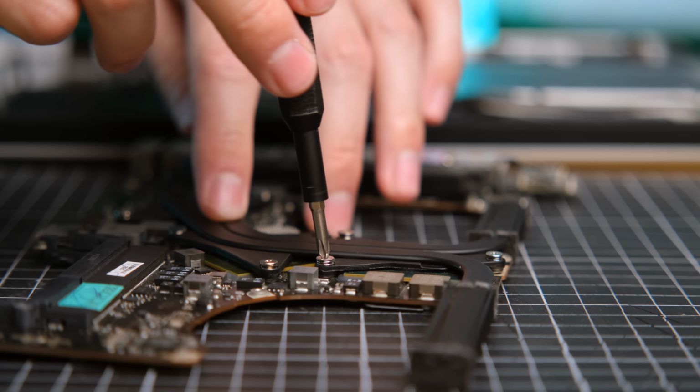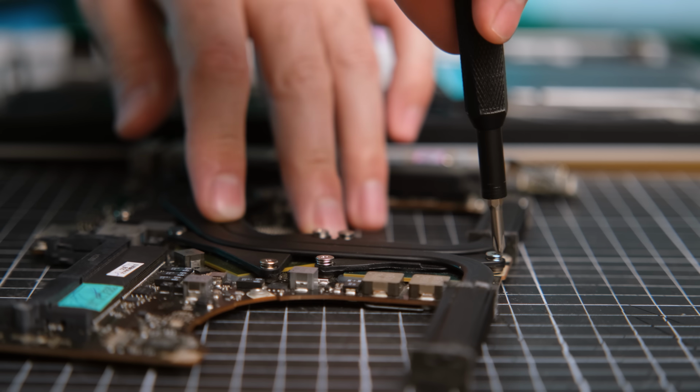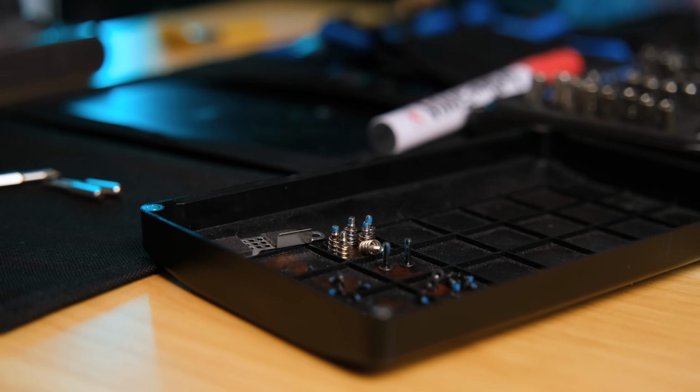To provide even tension across the die surfaces, Apple used screws with little springs on them, one of which has this little bit of rubber on the end. Perhaps this is a warranty void sticker of sorts. And also be sure not to drop the springs, they will bounce pretty far from my experience.